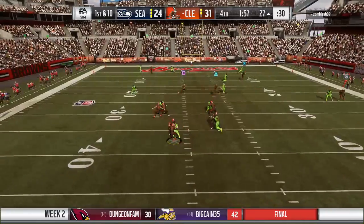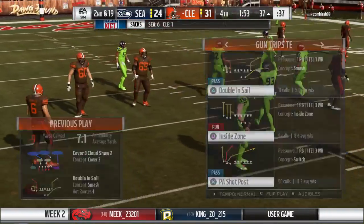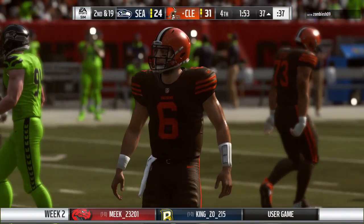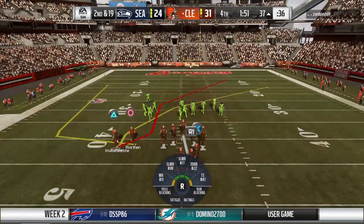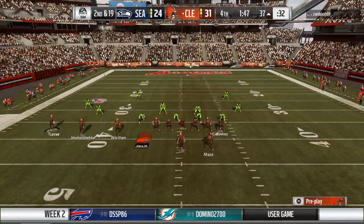Mayfield. He lost 9 there. That's really going to set him back for 2nd down. All right, now, lucky 56.